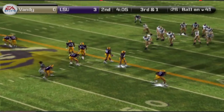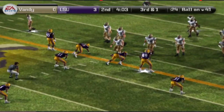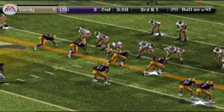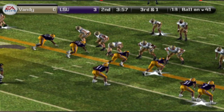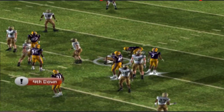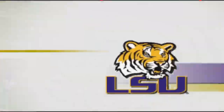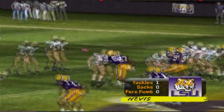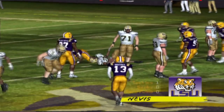It's third down and a yard for the first down. The Commodores come out in a bunch formation. Stopped behind the line. There was just no daylight on that play. The defensive lineman was the reason. Well, that's one way to get involved in the game. Great stop in the backfield.